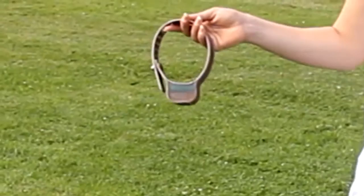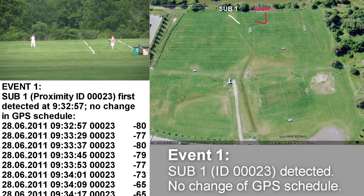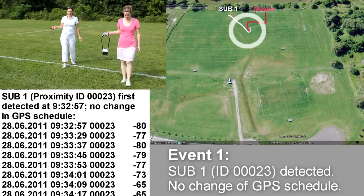The sub ID is recorded only when it's in proximity of the master, and the GPS schedule will remain the same. The Google Earth image on the right side of the screen shows the path of the master in red and subcollar 1 in white. At the bottom of the screen, the proximity records show the date, time, ID, and signal strength of each transmission from the sub to the master. You will notice that the transmissions are every 8 seconds.